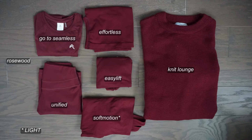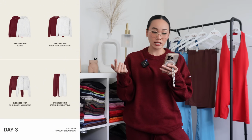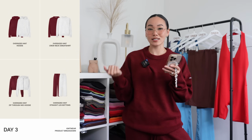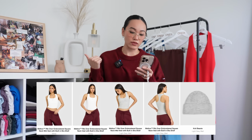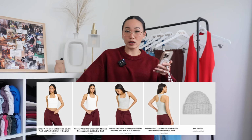as well as fabric comparisons too. But I obviously have the Rosewood lounge set, and this is launching in the knit zip mid hoodie, the knit slouchy hoodie, knit slouchy straight leg, the knit crew neck sweatshirt, as well as a soft beanie. We do have a couple of mellow rib pieces to accompany this as well. And so we have the mellow rib Honor embroidered vest, as well as the embroidered mid vest, which I do not have. I only have the knitwear to show you guys.